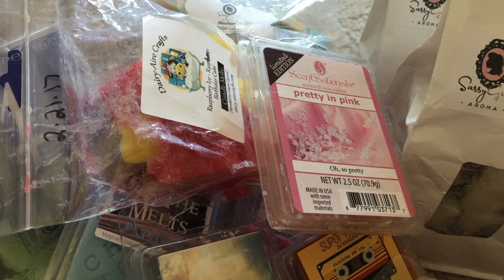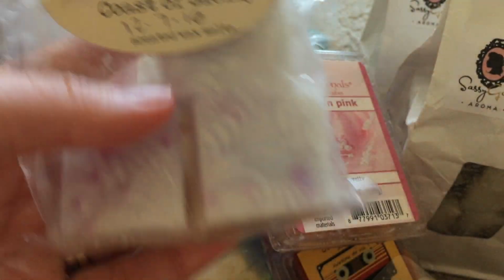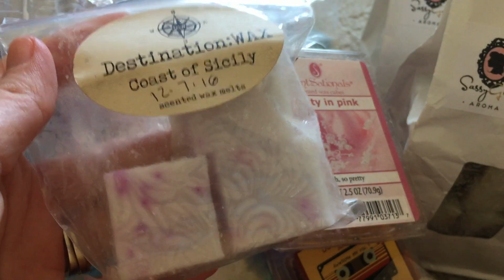Destination Wax, Coast of Sicily. Melted this in my kids' room, and I didn't get that good of a throw from this. It was disappointing. It's a lighter scent in general when you smell it, to me at least. But this cured, obviously, from 12/7/16 till like sometime this week, and I just didn't get that good of a throw. I do think it will do better in the bathroom though.